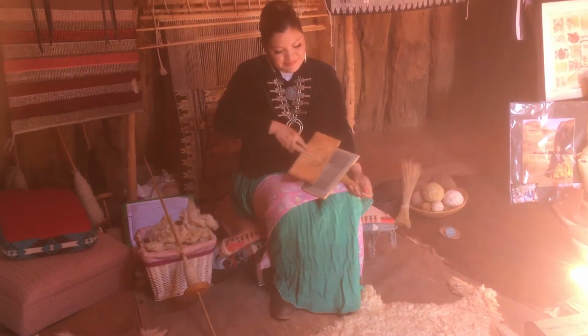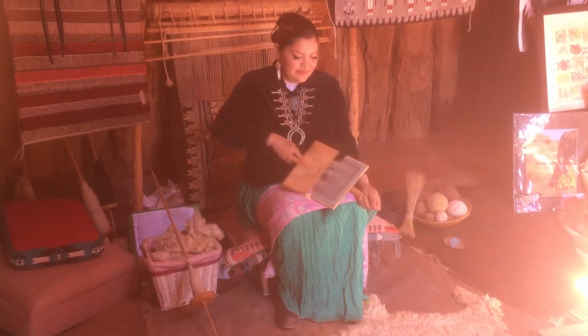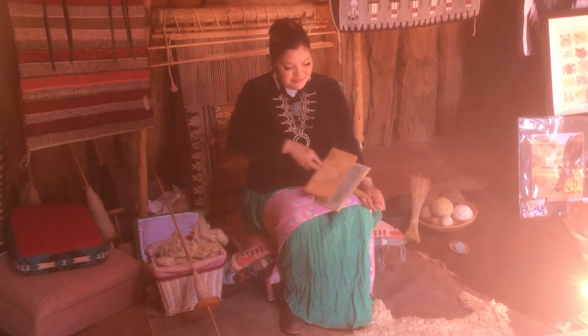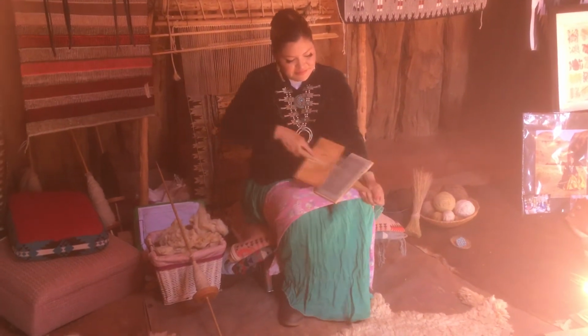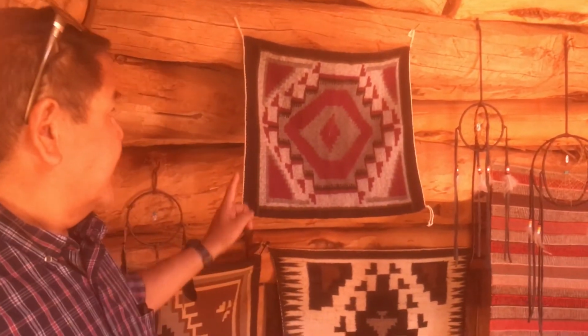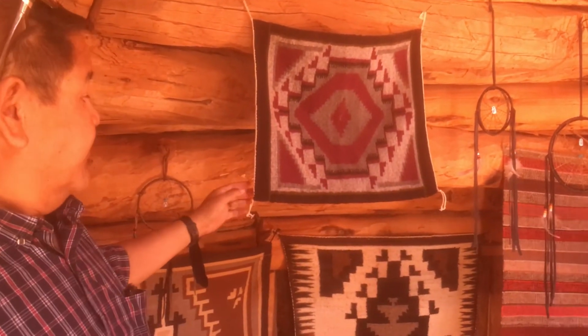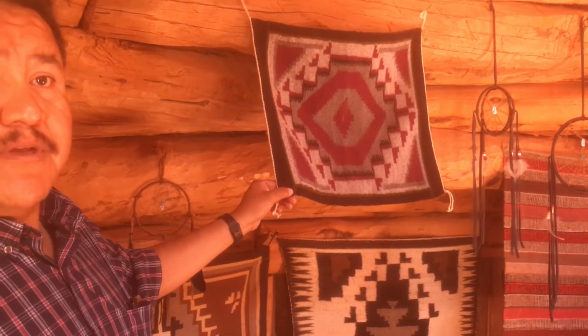Carding. So it gets the fibers going in a uniform direction, and it's also a final cleaning step as well. When she gets done with this, she's going to put it onto that spindle, and then it'll be spun into yarn for the rugs. So if you ever look at a Navajo rug like this one here, if a rug has a border going all the way around, there will be an internal color coming through that border.